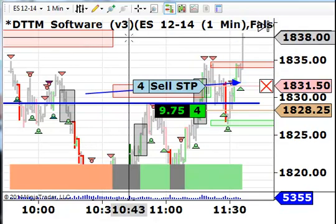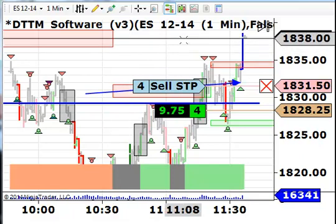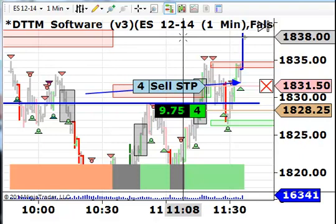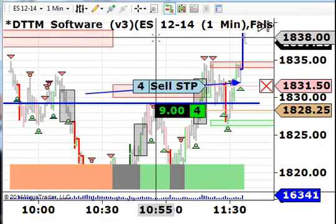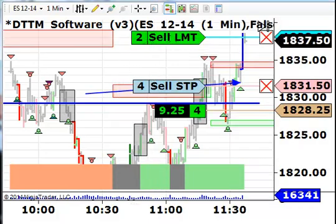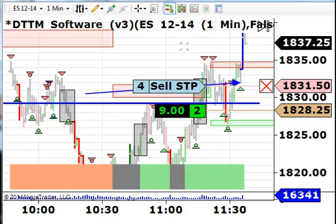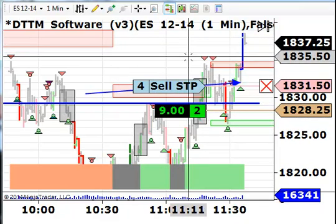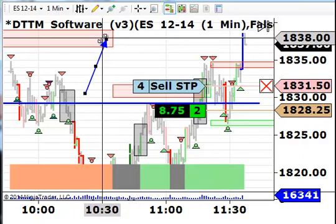Okay, now we've come up to this other area in here. Now I do have 4 contracts left. Okay, we've got a blue bar in here. We've come right up to the resistance area. So I'm going to be a little cautious here. I'm going to go ahead and sell half of this position right in this area here, which is, get out, there we are, we're out of that right there at 37.25 because of this resistance area right in here.